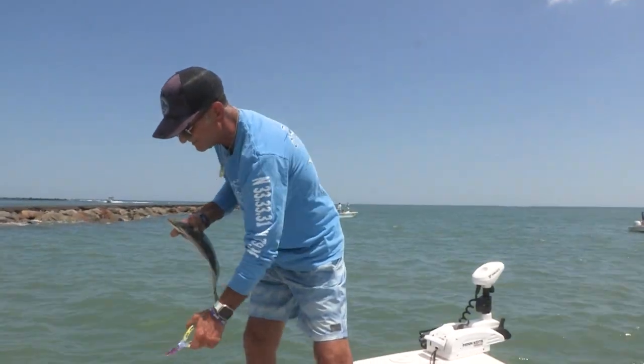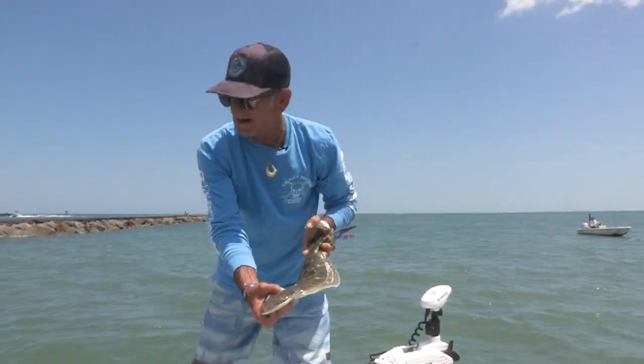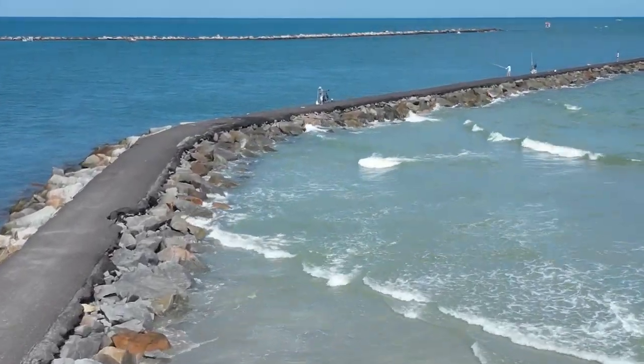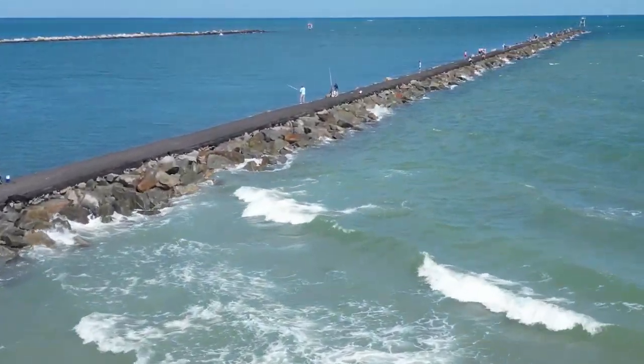I'm gonna throw a 1/2 ounce, but that's definitely a legal keeper. We're not gonna keep her today. We're gonna let her go and get back out there. But what we're fishing on right now, honestly, this is Huntington Beach State Park. Beautiful set of jetties that you can actually come out and fish yourself right on top of the jetties.